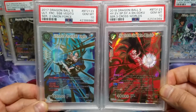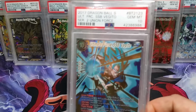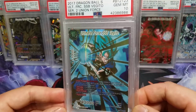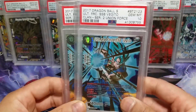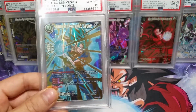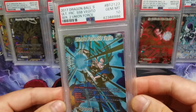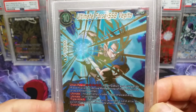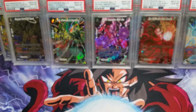Really, really beautiful cards. Like I said, Bandai is killing it, giving Dragon Ball fans what they want, and I hope this trading card game takes up into the top 3 and continues on strong. So I do have another one of these as well, because that's how much I like it. I have a PSA 9 sitting around somewhere as well, which I'll probably have to show another time, but SSB Vegito. Now you can see the beams, the foiling. This card is beautiful. Number 1, SSB Vegito.